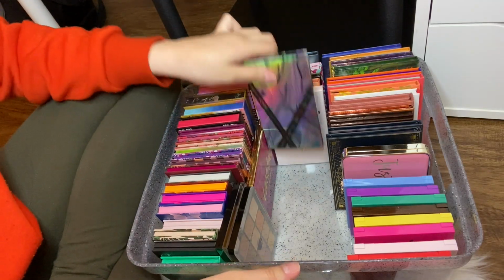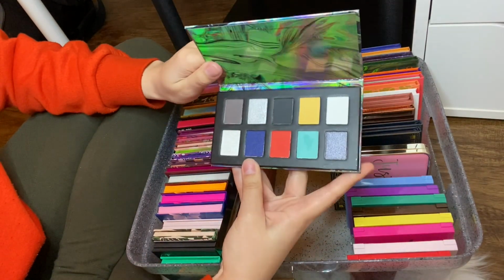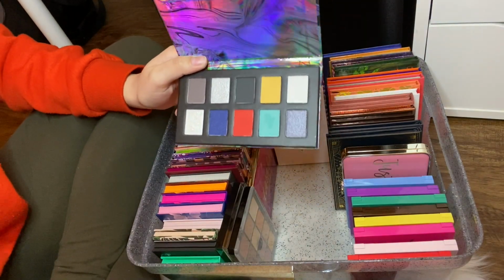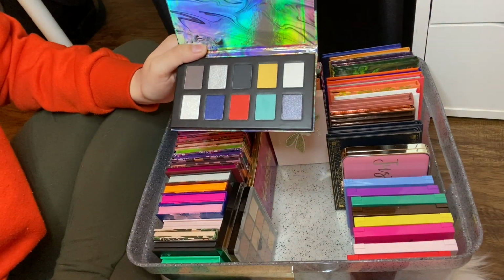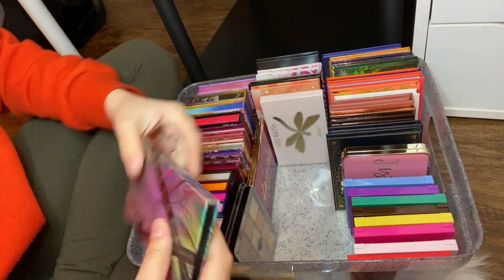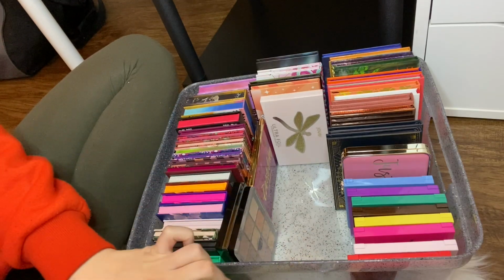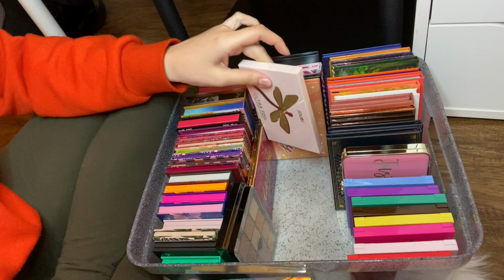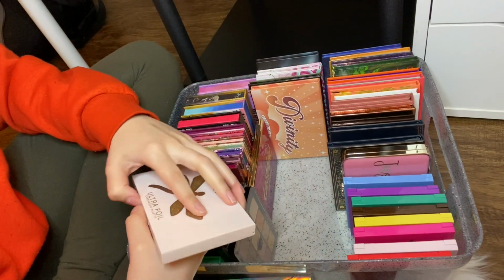I also just got this palette in January. This is the NYX and Aquaria. This was half off. I've been wanting this since it launched. I wanted to swatch it, but never came to Ulta. So I just ordered off the NYX website because it was half off. And I really do like it. I haven't tried it yet, but I've been wanting it for a while. I do like the color story and I love Aquaria. So I'm definitely keeping it.